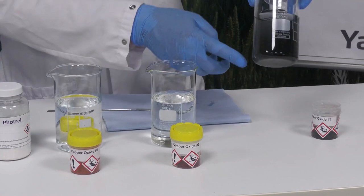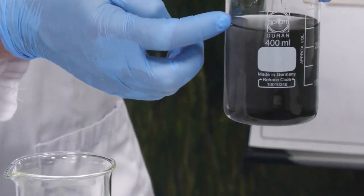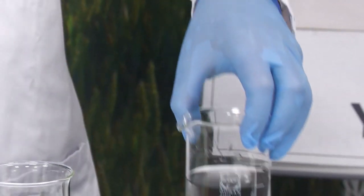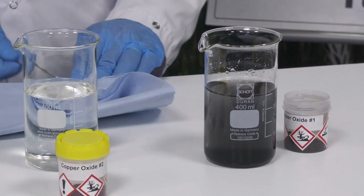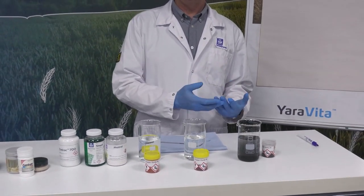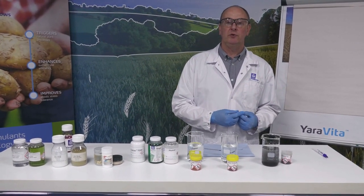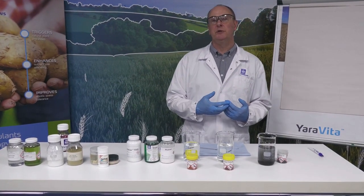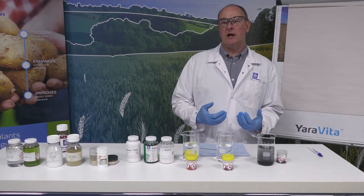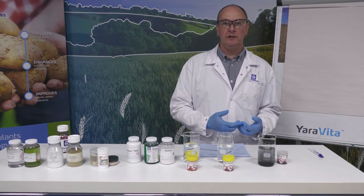So already, I think you will be able to see a lot of the copper oxide sitting at the bottom of the beaker. Over the next minute or so, all the rest of the copper oxide will settle out and this will just be clear water, and all the copper oxide will be sitting at the bottom of the beaker. So the problem we have with this grade of copper oxide is, even though visually it looks a very fine powder, if we were to actually measure the particle size, we would see that we have a distribution between about 50 to 100 micrometers or microns. A micron is 1,000th of a millimeter, so it's a small particle, but it is not small enough to stay in suspension for any length of time.